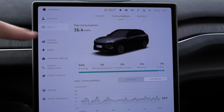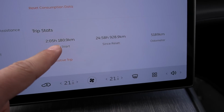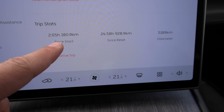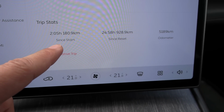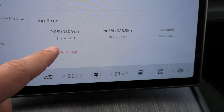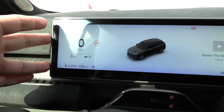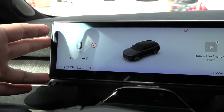All right, result from the 90 test: 36.4 kilowatt hour. And the car measured the distance to be 180.9. So that is 201 watt hour per kilometer. But the real distance is actually 182 kilometers. So this car underreported distance by around 0.5%. So do I bother correcting for it? Let's see. Okay, but now we are down to 23%. And we have to drive it down to maybe 2-3%, we'll see.